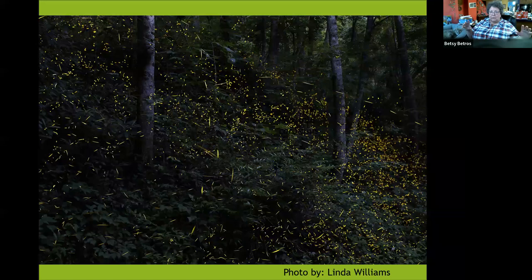I've not seen it, but it's so popular. There's a lottery, and that's what all that information is. You have to put your name in. If your name's drawn, you're given a day and time that you can come watch them. And you might or might not get it, but this photo is by Linda Williams. She went to see them last year.